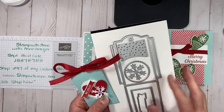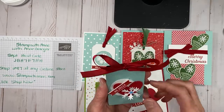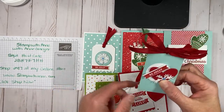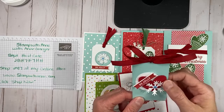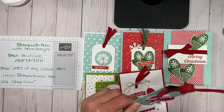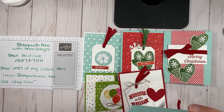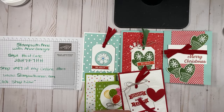So what I did was I cut a tag out in red and a tag out in white, and then I just cut off the scallop at the bottom. And I thought, Made with Love, how cute would this card be put on maybe a handmade baked good, just to let someone know you're thinking of them. Oh, that would really brighten somebody's day for sure.